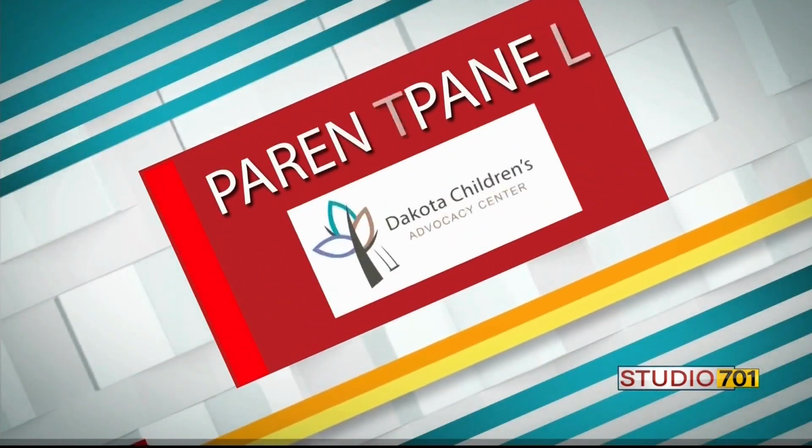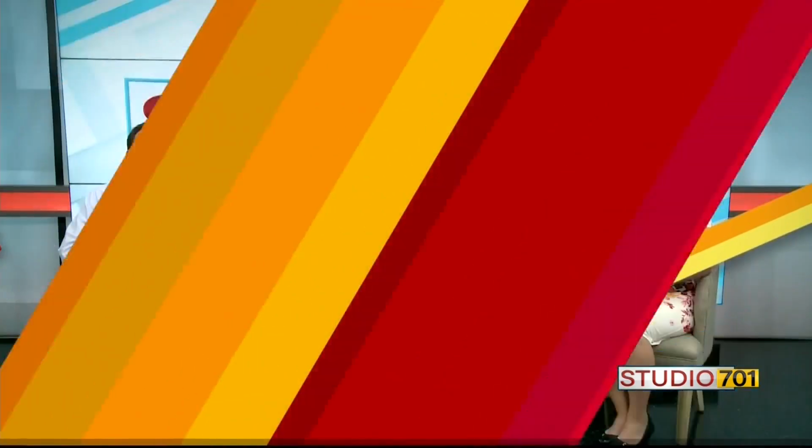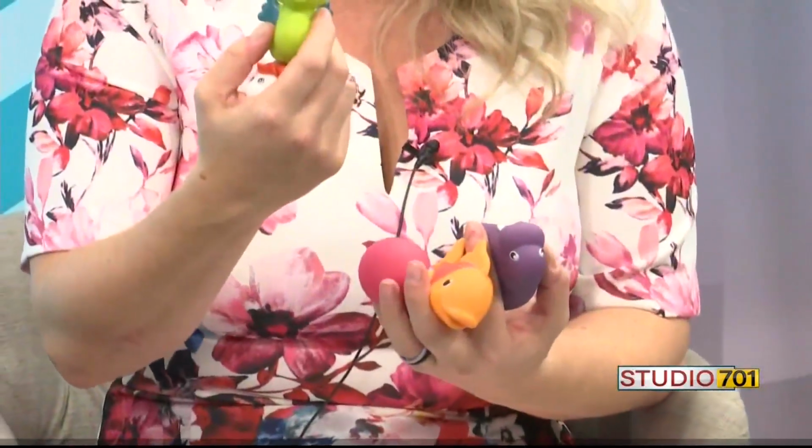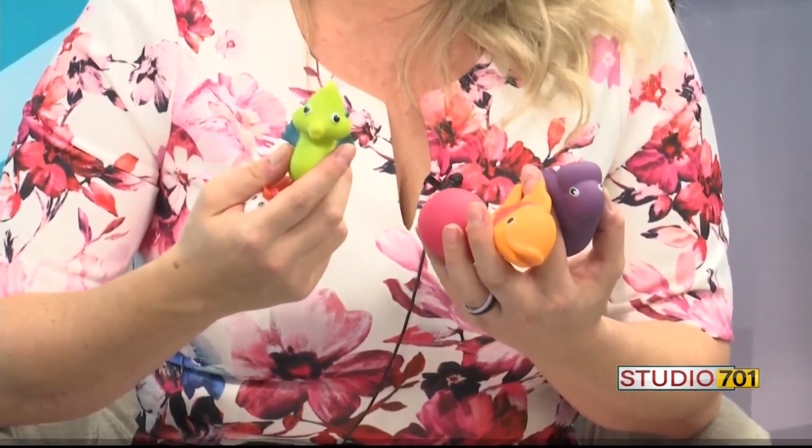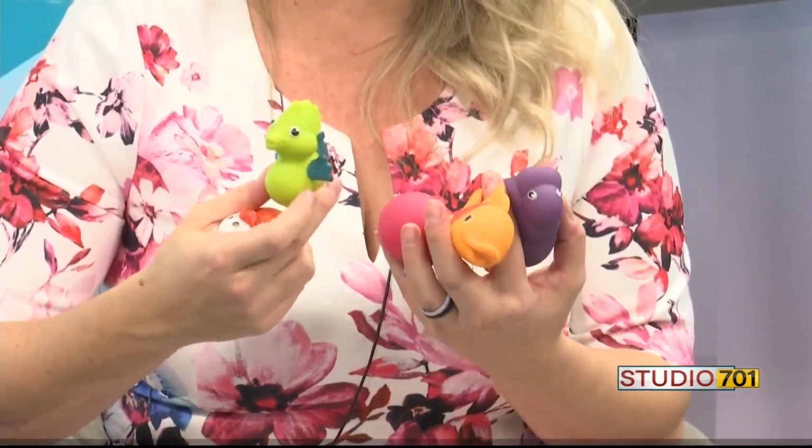Well, this has been Parent Panel, and I did bring some bath toys that we've realized definitely have something growing inside of them, because you can see it. These are bath toys that I took out. They are the ones that have the water and they squirt. Yes. I took them out because of this story, and they've been sitting in my cupboard for a while. I'd say maybe even a couple months.